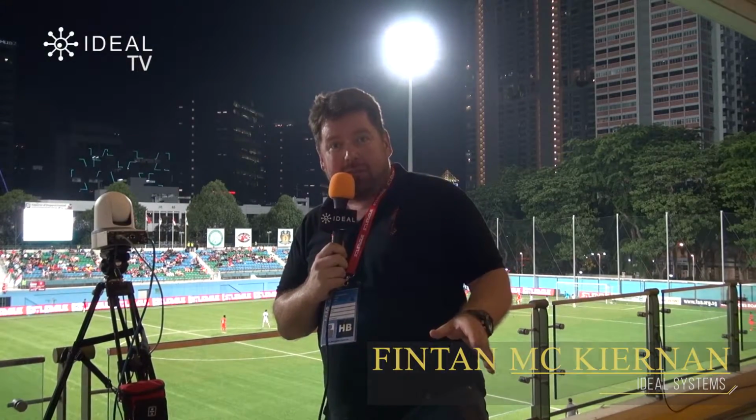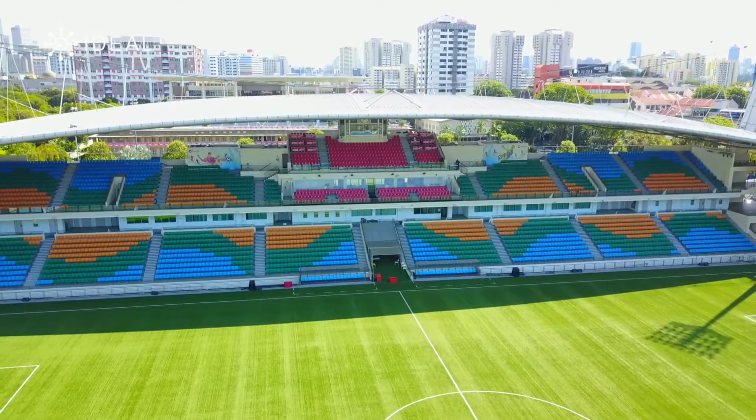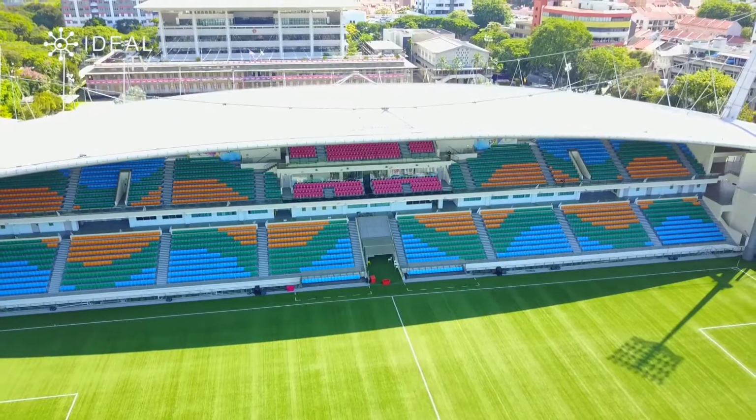Hi, I'm here in Jalan Besar. This is the birthplace of Singapore soccer. The stadium was originally opened in 1929, and the Singapore soccer team have been playing here ever since. So there's 88 years of soccer history right here in this stadium. We're here tonight while there's a match playing behind me between Singapore and Hong Kong.